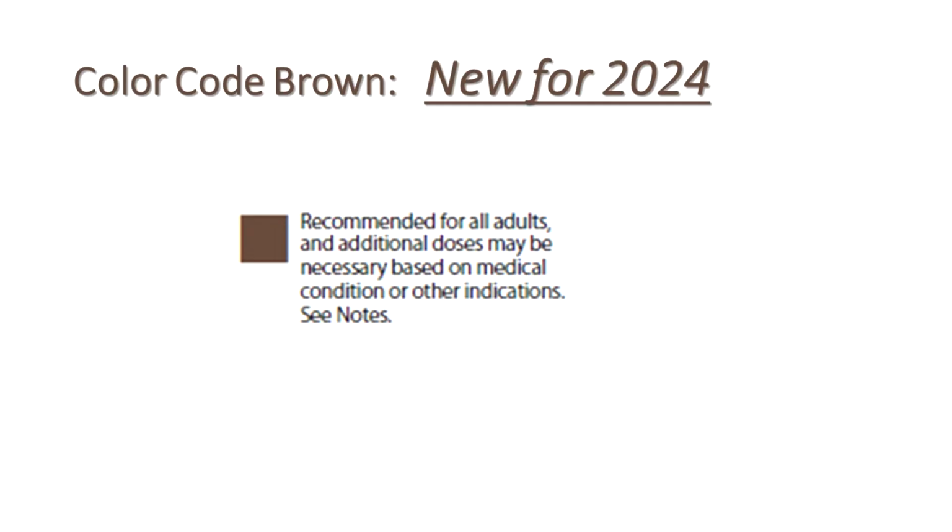Having fewer words on the tables does simplify the look, but I have to say, I sort of miss that high-level commentary appearing on the tables. The new color brown appears on Table 2. Brown highlights groups and conditions that need recurrent revaccination.